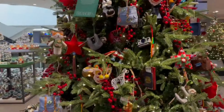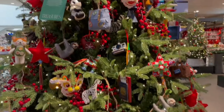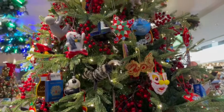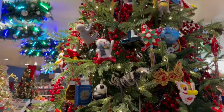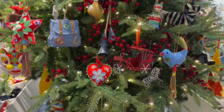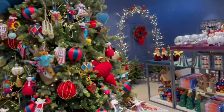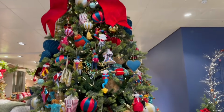And this is another tree with other ornaments on it. They call this the treasures. And here we've got the tree. Have a look at it, you guys. See if there's anything that catches your eye. This tree is called Enchanting Tales. It's pretty cute.